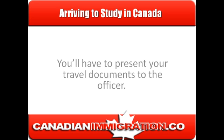You need to prepare the following documents to present: a valid passport or travel document, the letter of introduction sent from the visa office when they approved your study permit. The CBSA officer needs this letter in order to issue your study permit because it contains your permit reference number. You also need a valid temporary resident visa, if you need one, a copy of the letter of acceptance from the school at which you are sanctioned to study, evidence that you can financially support yourself while you're in Canada, and any other documents such as letters of reference that your local visa officer recommended to have on hand.